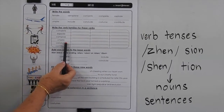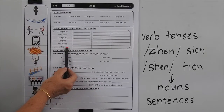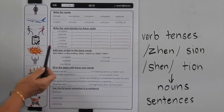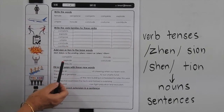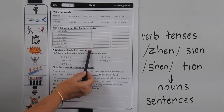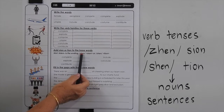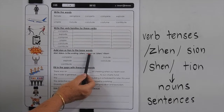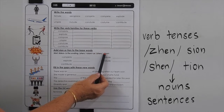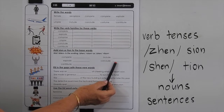So just remember that E goes away when ing comes to stay, and if a base word ends in an E and you want to add ed, you don't have to add another E, we only have the one E there. Now add zhun or shun to the base word. So if you listen, you can hear. If the ending is zhun, then quite often you're going to have S-I-O-N, and if it's shun, you're quite frequently going to have T-I-O-N. Now this does apply to the 5 words given here.